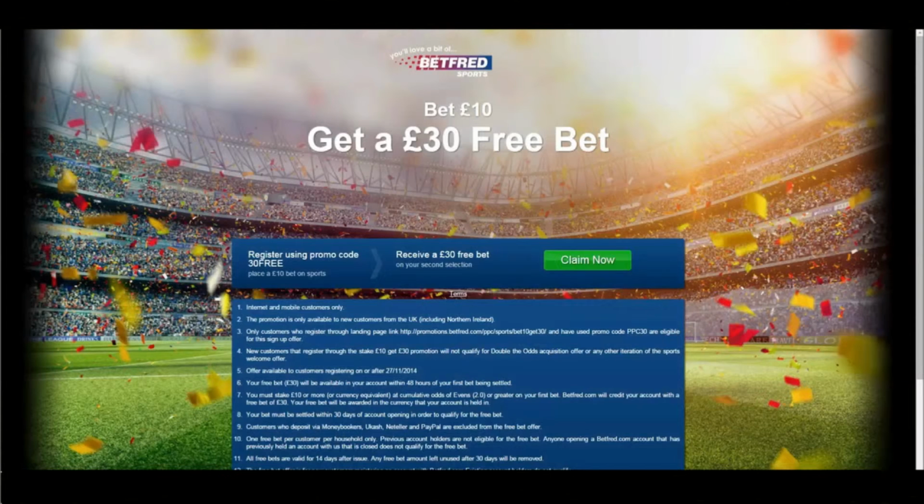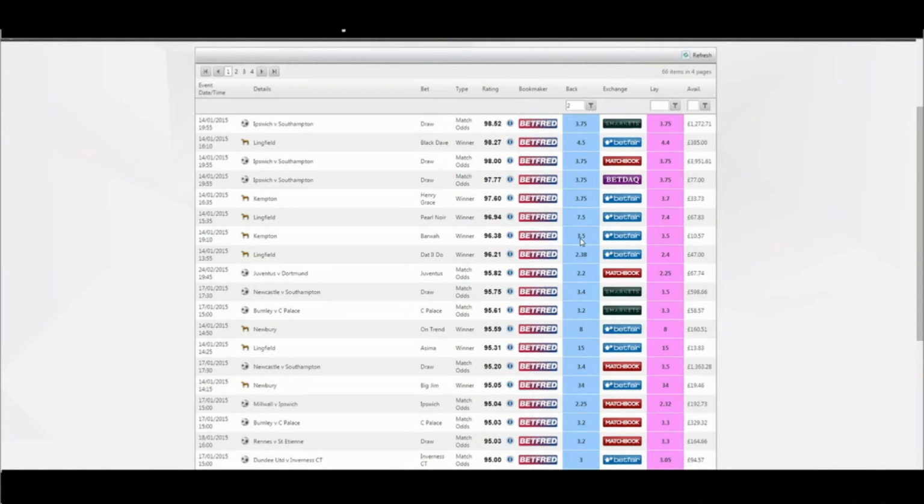Now, Betfred will credit your £30 free bet within 24 hours of your first bet settling. This means you need to wait for the game to take place, and then wait a further 24 hours for the free bet to be credited. If it hasn't been credited by this time, just load up live chat and ask them to credit it to you. Once you've got the free bet, we just need to repeat the same process again.